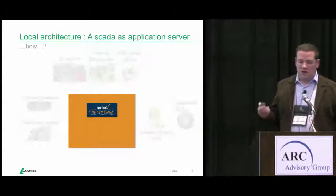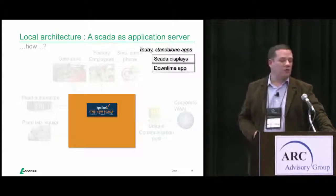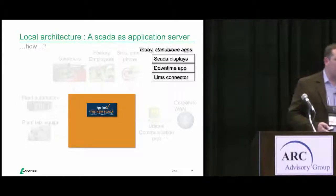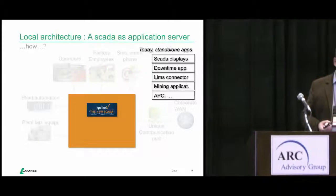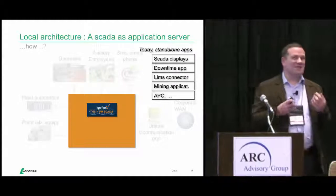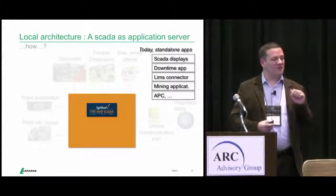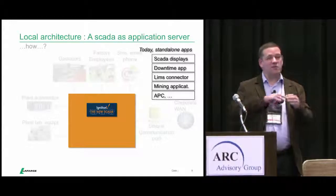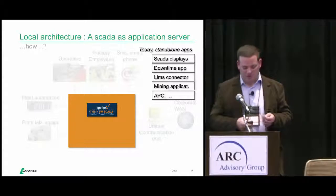SCADA displays, of course. We have a downtime application. We have a LIMS connector. We have a mining application for query management. We have advanced process control. All of these are standalone. So it means, let's say again, I'm going back to my 155 sites where I need to create the connection with displays, downtime, etc., which is a hell of a job.